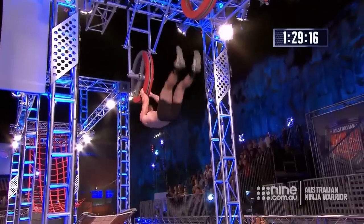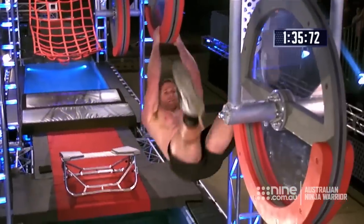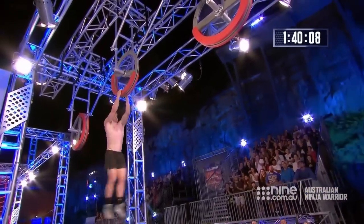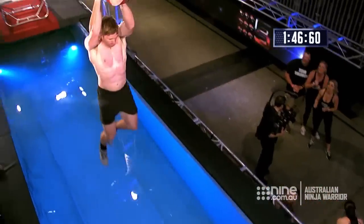And here he goes, now taking on the big wheel. The first big wheel. He's got two more to conquer. Let's go. Grabs onto the second one. Come on, baby. Got this. And this third one acts like a pendulum. Needs to get it moving so he can find the distance he needs to get onto the mat.